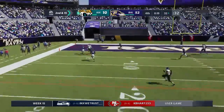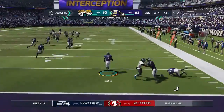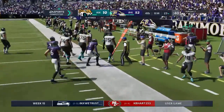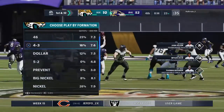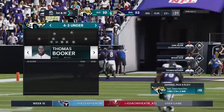He's going to let it fly. And this is going to be intercepted. Picked off with great anticipation. The 2nd down pass. Intercepted. The Ravens take over 1st and 10 at their own 23-yard line.